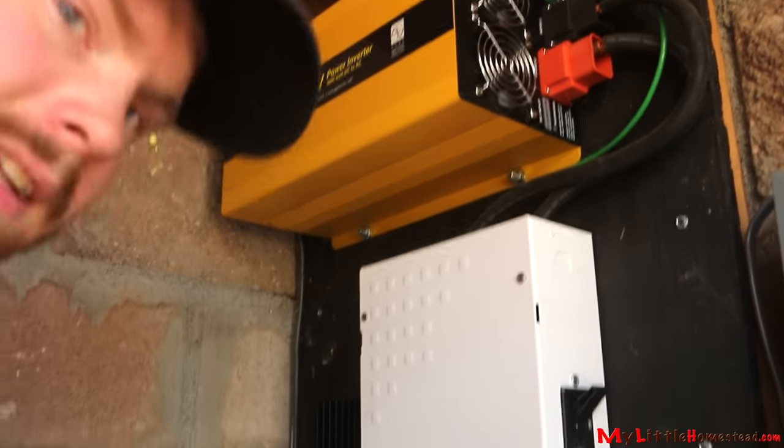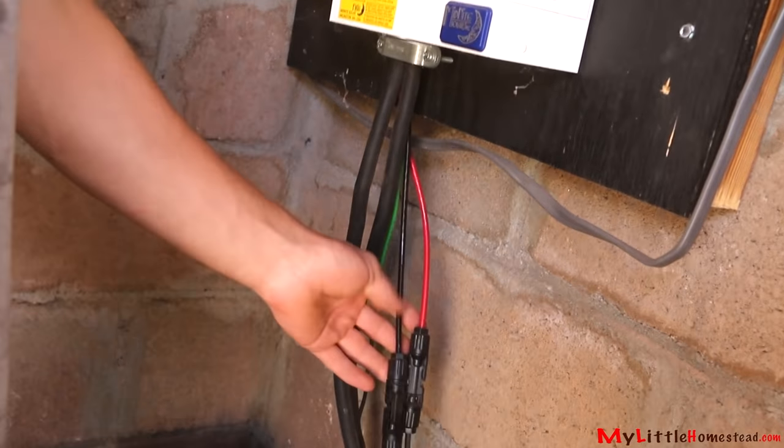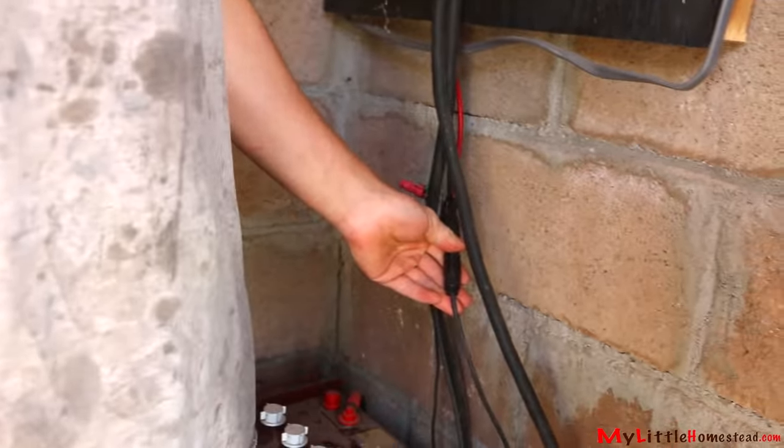We need a little thicker wire to handle the power coming in from 6 panels, so I'm going to replace this wire here, put a little bit heavier gauge stuff in. Was it 6 gauge? Yeah, we're putting 6 in. And what is that? Well, it's probably like 10 gauge.